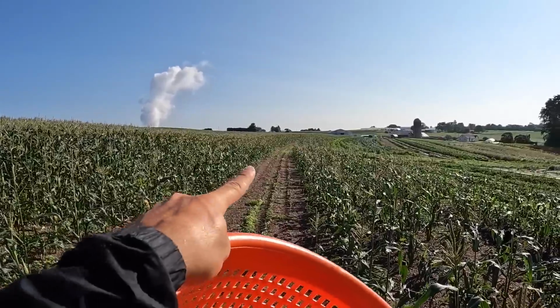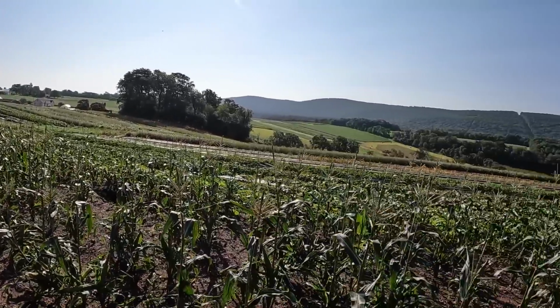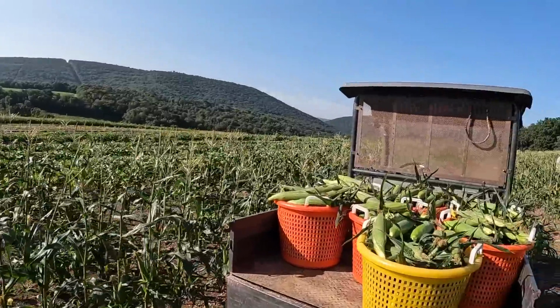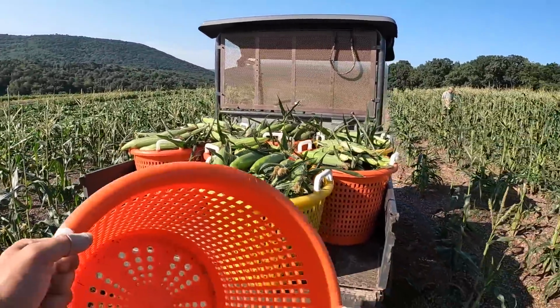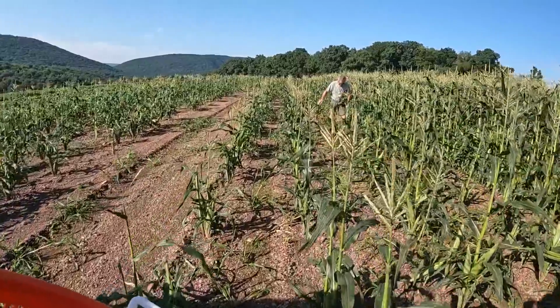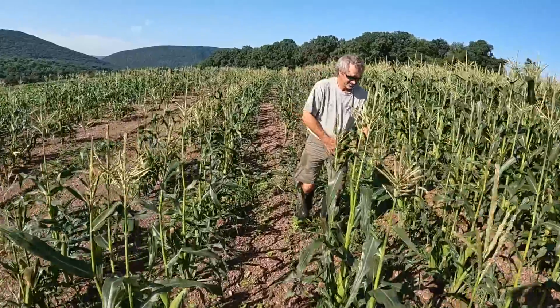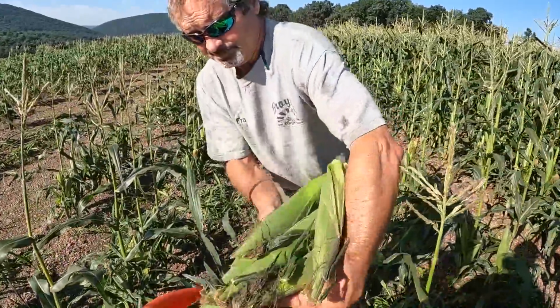You can see the blue shed way back there. We started there, came all the way out. We've gotten 7 tubs, working on our last one right now. Like I said, the corn's beautiful, it's just that a lot of it's not ready yet, and there wasn't good germination, so there's not a lot of stalks here in the first place.